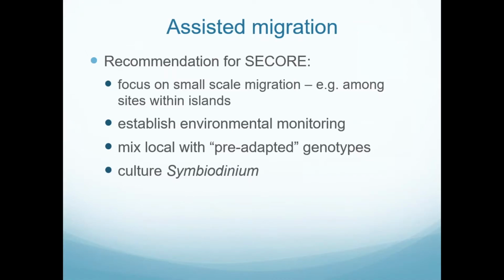So in terms of assisted migration, for those of you who are doing work in the Caribbean, I think the precautionary approach is to focus on fairly small-scale migration. So, migrate colonies among sites within islands rather than moving them between islands as much as possible. Now, as we're getting more desperate in having to try to rescue coral populations, you are then willing to take greater risks. So I think the first step would be to try to translocate within islands, and if there's really no other source population available, then one may reconsider and think about moving from other islands.